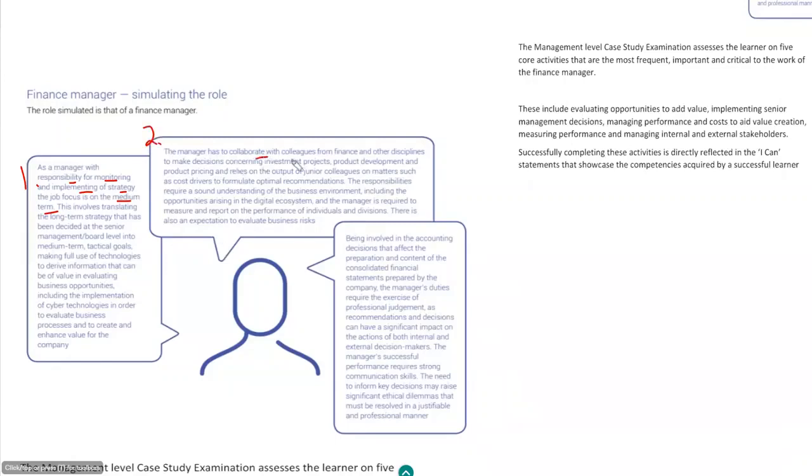Second job is collaboration with colleagues from the finance and other disciplines to make the decisions concerning investment projects, product developments, product pricing, and it also wants junior accountants to support the role that the finance manager or the company is trying to achieve. So getting the work done from junior accountants, making sure they're happy, making sure the team is happy is also their job. Third, being involved in accounting decisions that affect the preparation of the consolidated statements of financial position. So as you can see, you might have to make recommendations, you might have to make decisions on the accounting front of any particular task that they put forward to you.